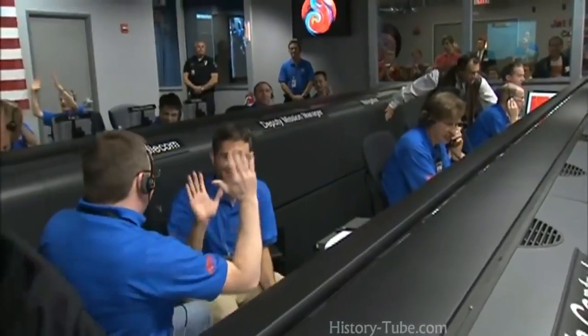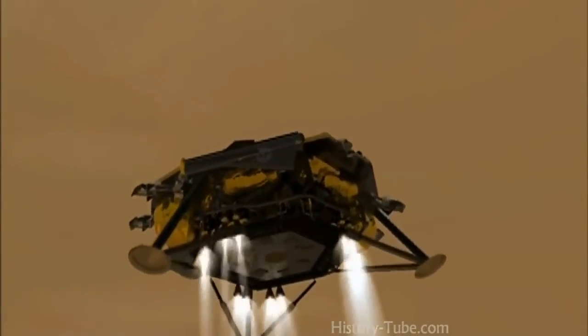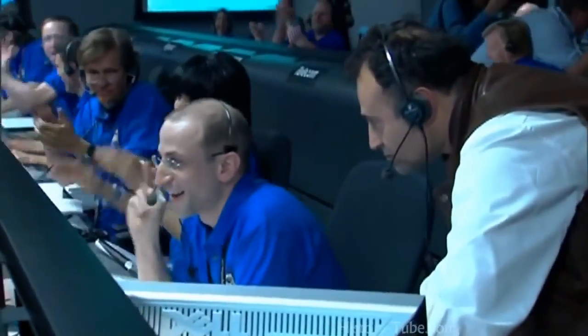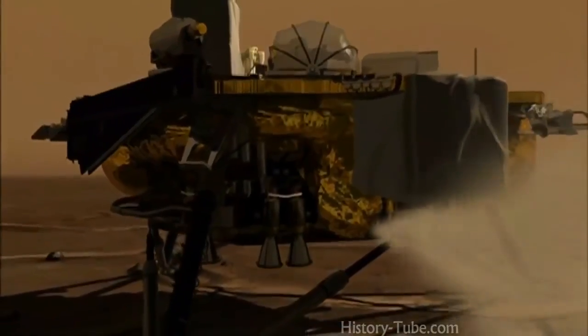Separation detected. We have reacquired the signal. Gravity turn detected. Altitude 600 meters. 500 meters. 400 meters, 250 meters, 150 meters, 100 meters, 80 meters, 50 meters. Come on. Constant velocity phase detected. Altitude 40 meters, 30 meters, 20 meters. Standing by for touchdown. Touchdown signal detected. Landing sequence initiated. Helium vent detected.